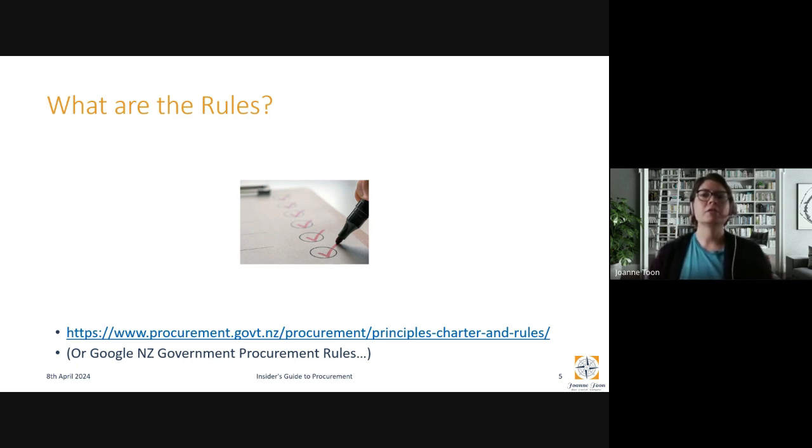And there are different expectations on different types of government agency. There is more detail about this on the New Zealand procurement website, but essentially the more central an agency is, if it's a ministry, if it's like the Department of Conservation, they have to follow the rules. But as you get further out, it becomes more flexible and you get out to local government. And whilst they're encouraged to follow the rules, they don't have to. So they get a bit more flexibility. The rules outline the best practice that government agencies should comply with when planning and running a process.